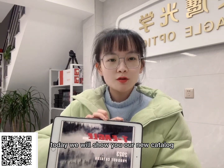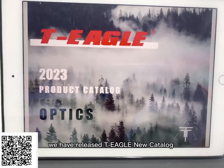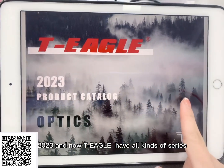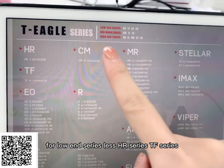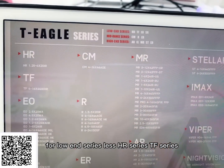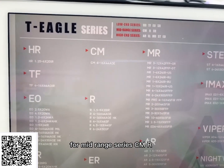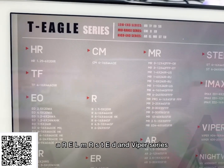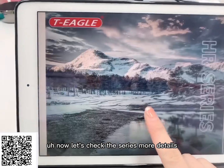Today we will show you our new catalog and new modules in the new year. Now let's check it. We have released the Tigo new catalog 2023. And now Tigo has all kinds of series. For low-end series, that's HR series, TF series, EO and SR series. For mid-range series, CMR and ER series. And high-end series is AR, EL, MR, STED, and Viper series. Now let's check the series in more detail.